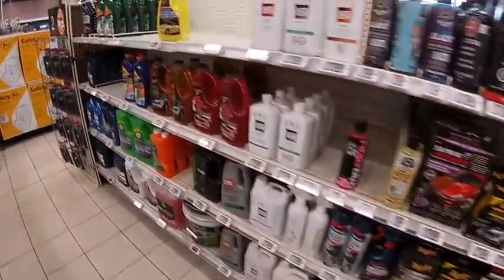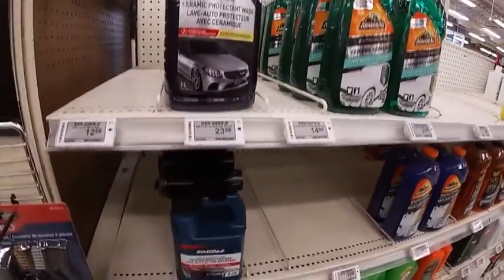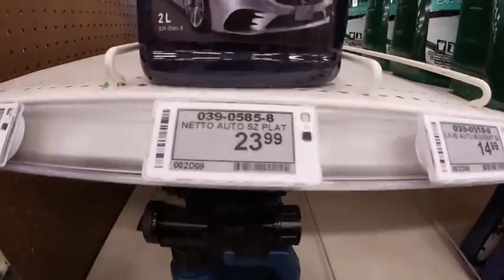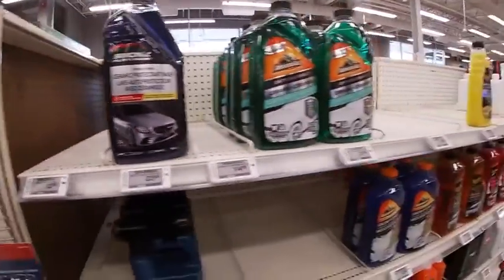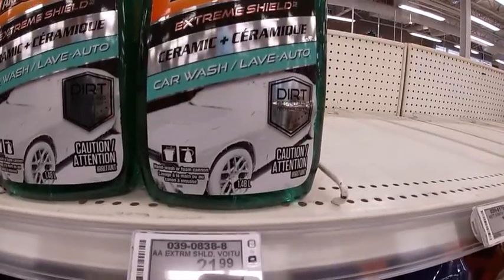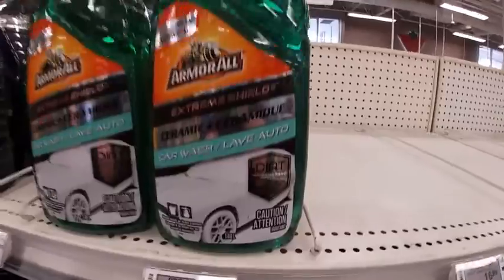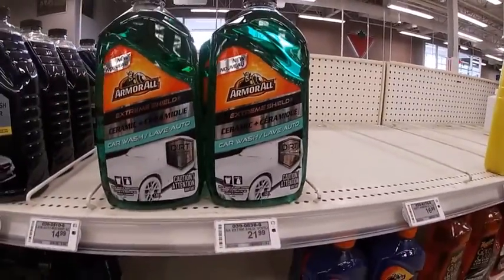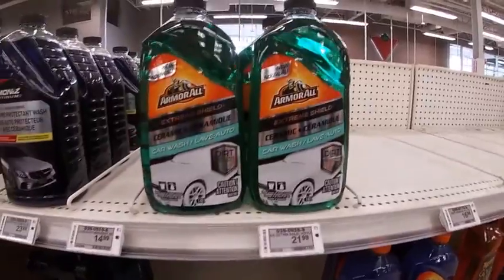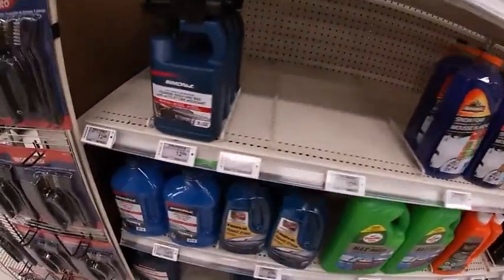Oh, here's the car wash soap. Ceramic car wash soap. 23 bucks for what, 2 liters? Okay, it's kind of expensive. Let's see, from Armor All Extreme Shield ceramic car wash. This has a ceramic. I wouldn't say it's like wax, but it's a little bit sturdier than wax. That's why it's so expensive, these washes.